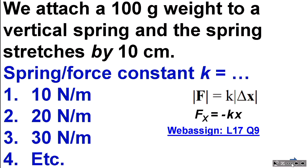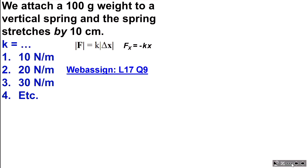Don't answer this question. This is the standard example of a standard calculation. So let's just do it. We attached a 100-gram weight to a vertical spring, and the spring stretches by 10 centimeters. That's an experiment. We just did it. So this is a free spring.